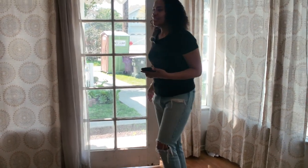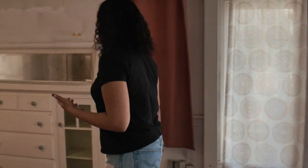Wow, 1920s Craftsman. Oh my God, I love it.